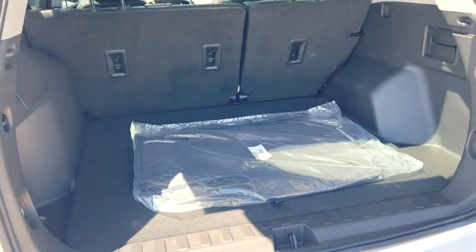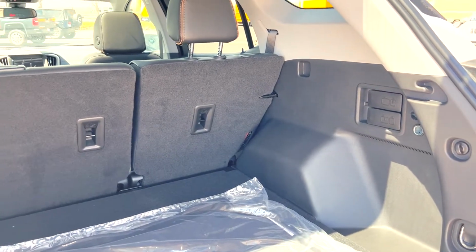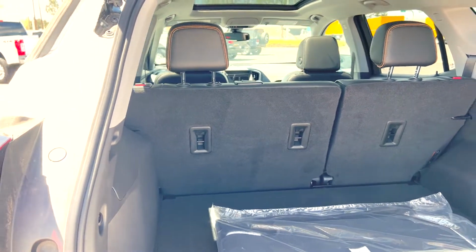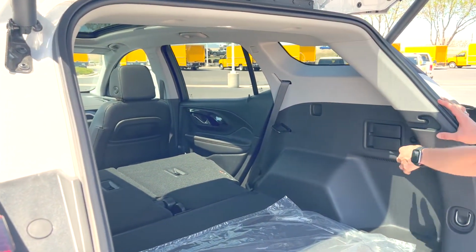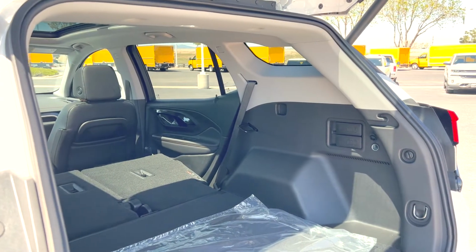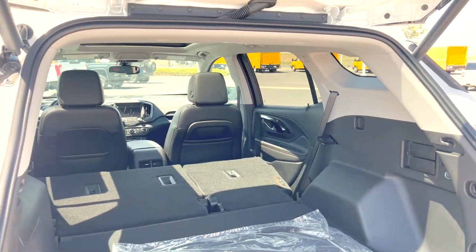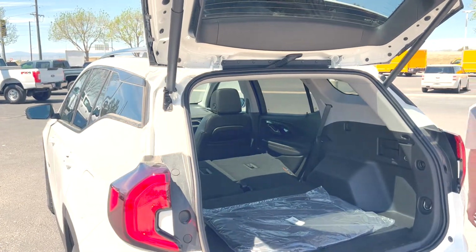Really good storage space here in the Terrain, even with the second row up, but say you do have bigger items that you're looking to move around, GM did make it really easy for that with your two handles there to lower the second row. And then they also did keep the passenger seat a 6-way power adjustable, and I'll show you why. They didn't just skimp out on the backrest. There was logic behind that.